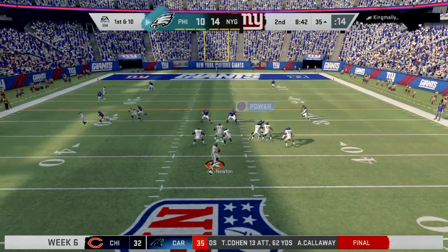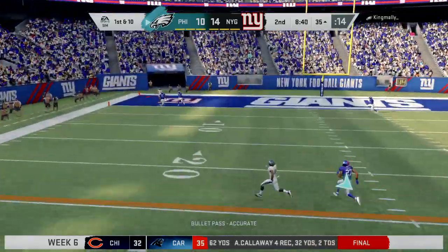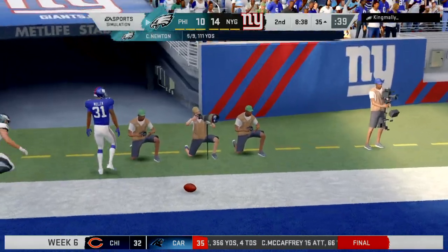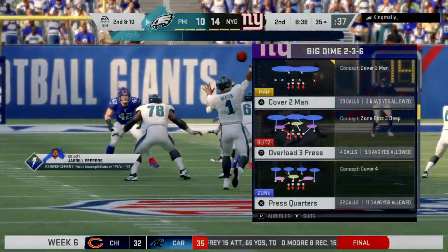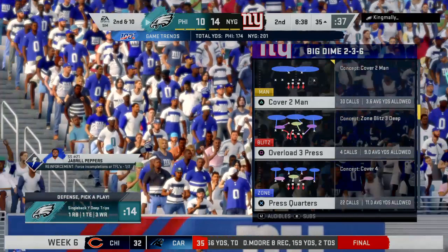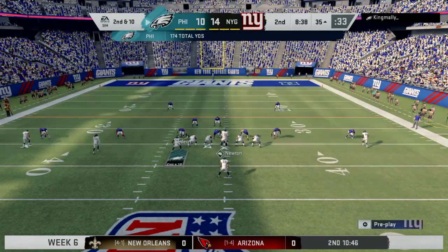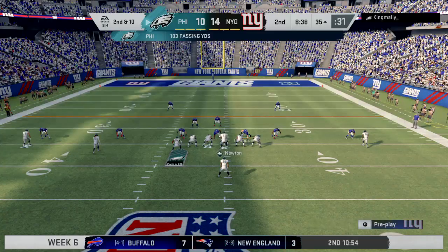To throw is Newton. There goes a deep ball. End zone. And incomplete. He dropped it in the end zone. With a dime look on defense, 2 extra defensive backs on the field and covered up essentially every blade of grass. That allowed them to disrupt the play.